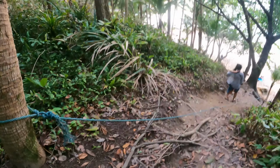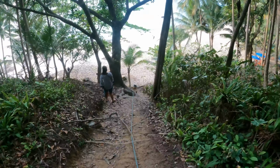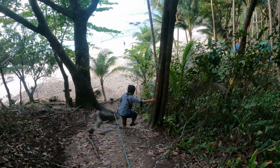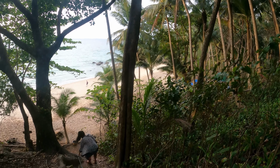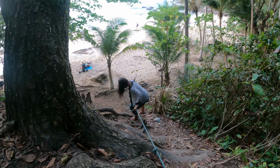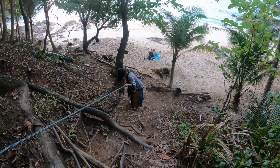But here we are going down. A little safety rope, don't trust that. But yeah, it's a nice little track down here. Looks like they've got some sort of food things over there. I've not been to this beach before, so it'll be nice to check out. Another dog down there. Are we getting on down there? I wouldn't want to be falling down here. Definitely not ideal.